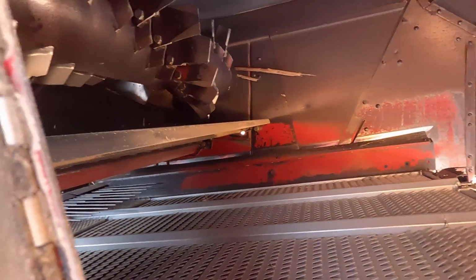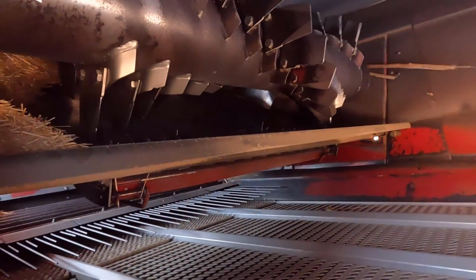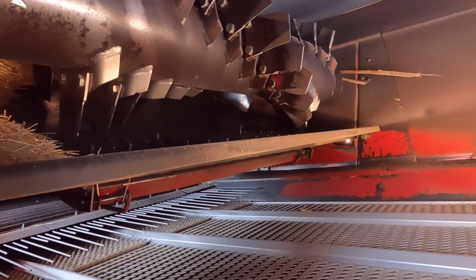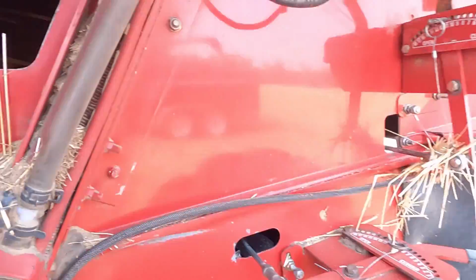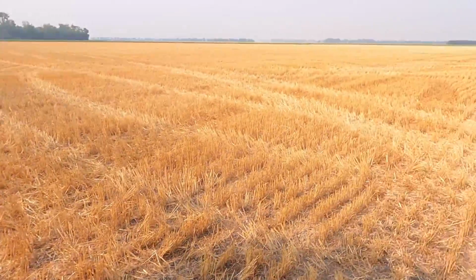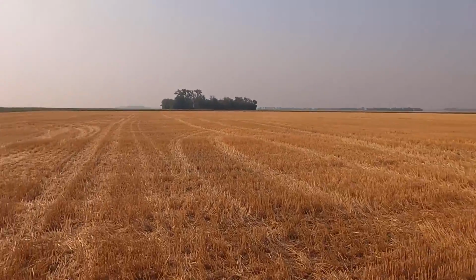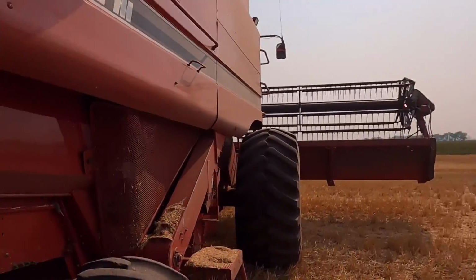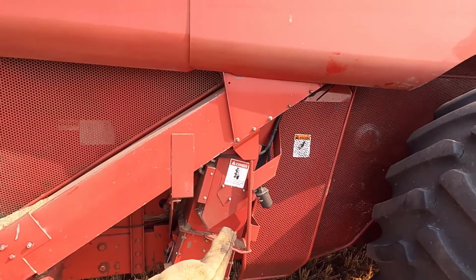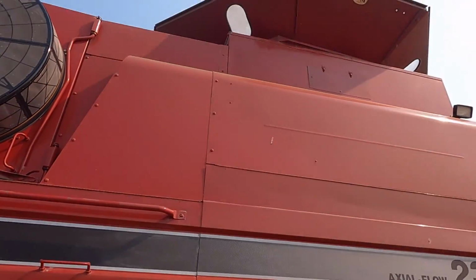And that's the chopper blades up there. After the wheat goes through the rotor, it goes through these chopper blades, gets chopped up. And last but not least, we got the straw spreaders, and it gets blown out the back. And if we go around to this side, the grain that falls through will fall down into this elevator, and that elevates it up into the hopper there.